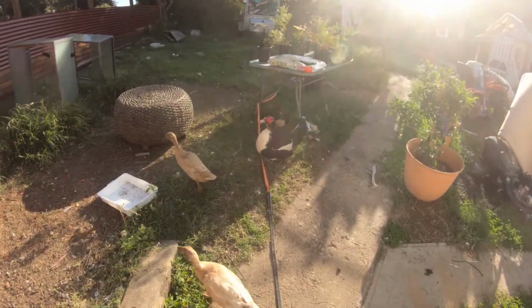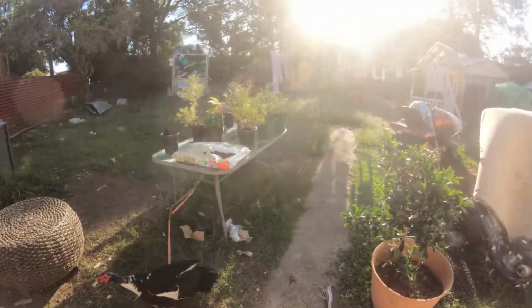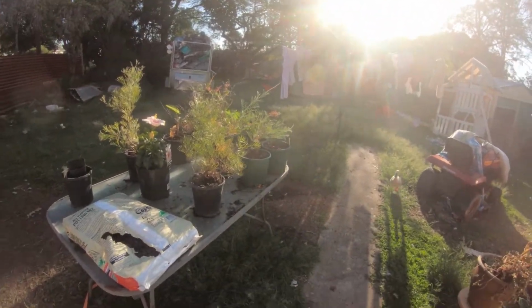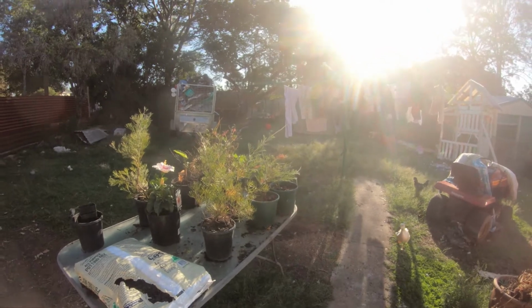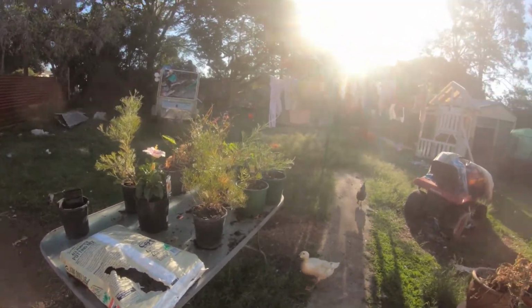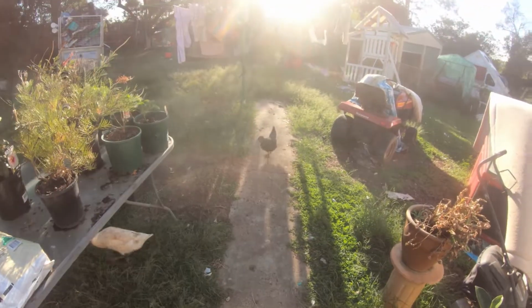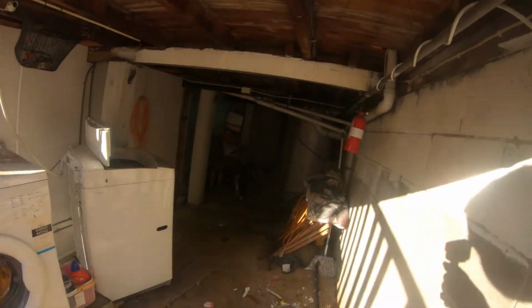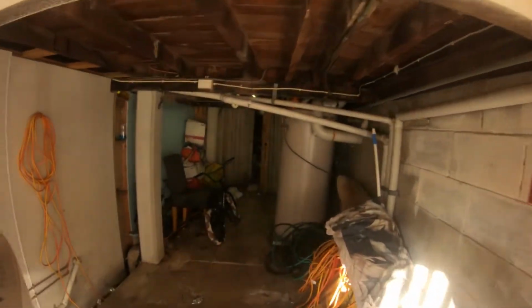Hello, duckies. So I've got a few things going on out here. A lot of mess because I'm just about to get a bobcat in here and do a lot of work, so I haven't bothered mowing or anything like that. Hi guys. Hey Mr. Mayhawk. Yeah, I'll take you in downstairs. So, this is my dungeon. It's a little bit short.